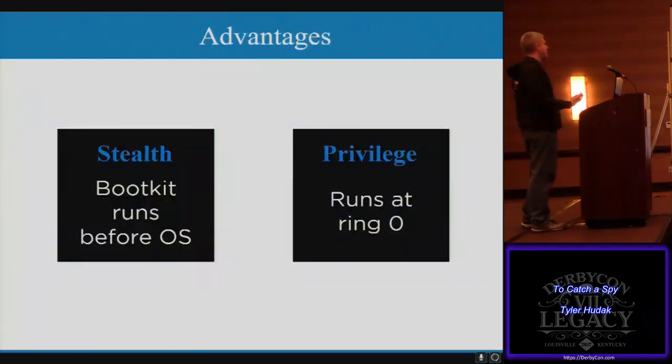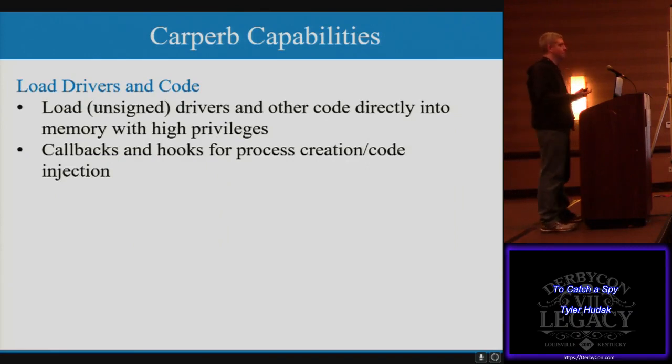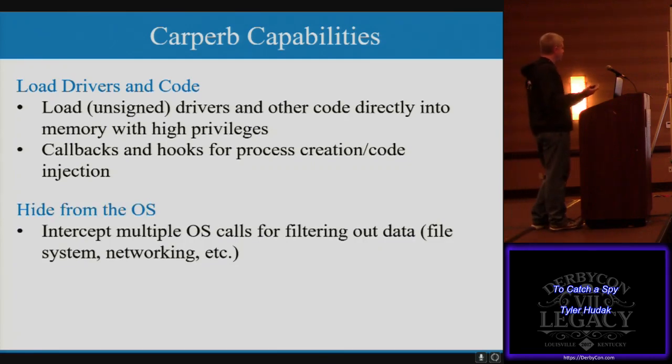Now, the WikiLeaks data that was dumped on this, the Vault 7 information, said that they base their code off of some malware called Carperb. Carperb is a bootkit, and the interesting thing about that is its source code was leaked. And I believe I have a link to that source code here at some point. So Carperb's capabilities are to load drivers and code. You can load unsigned drivers, so you can bypass all the kernel protections for needing signed drivers. It can hide from the OS. Obviously, it's a bootkit. It's going to hide things like filtering out data and operating system calls.